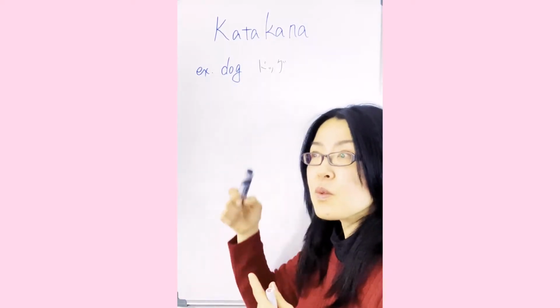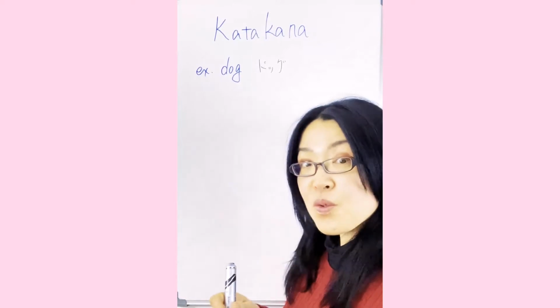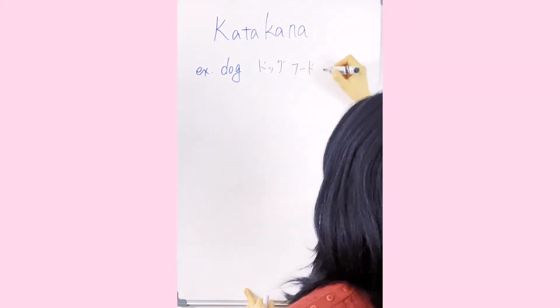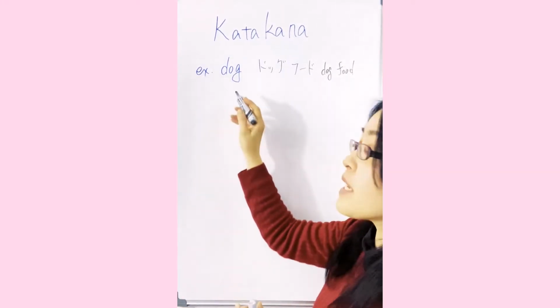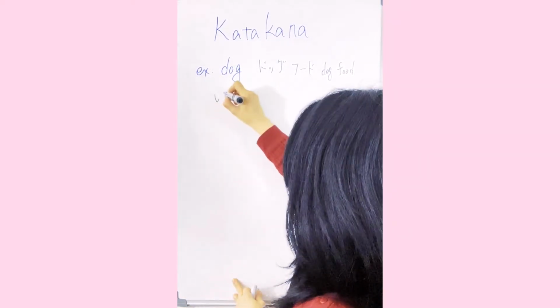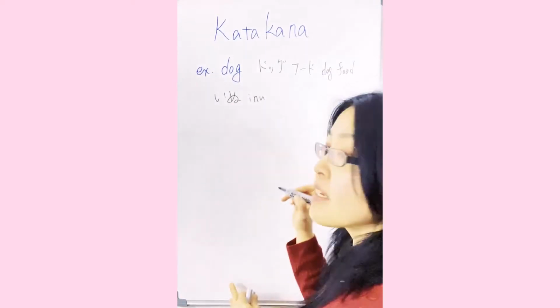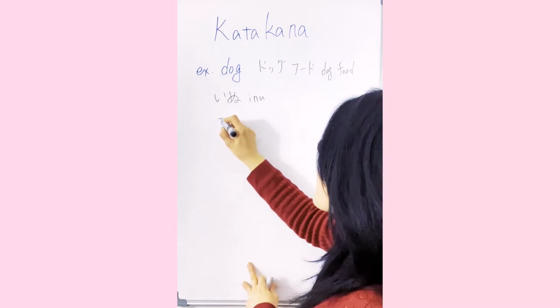We use this one for things like dog food. Okay, dog food. But mainly we use this word as inu. This is the Japanese word that means dog. Inu. And then we have a kanji for this word inu.